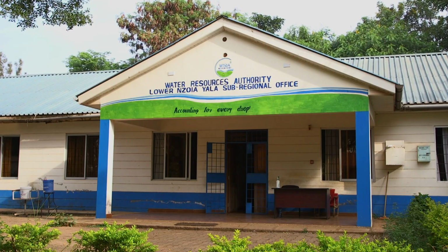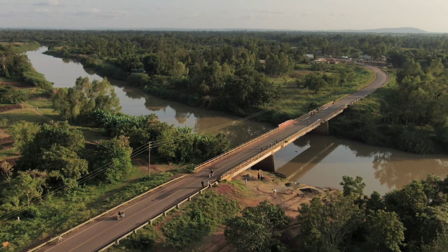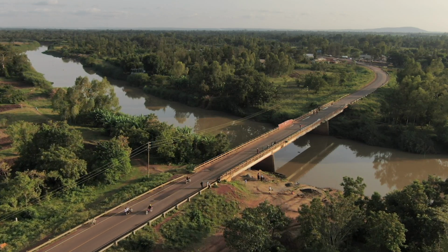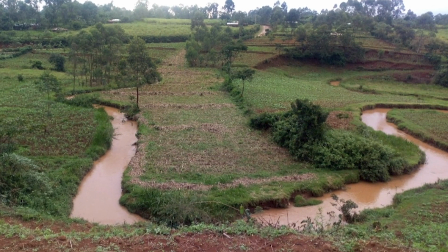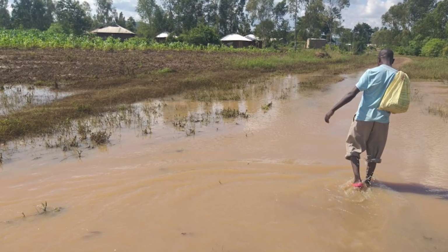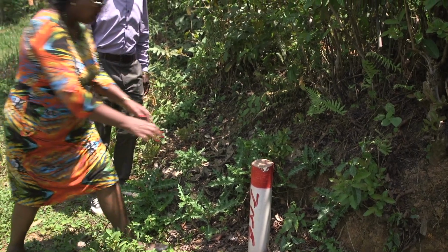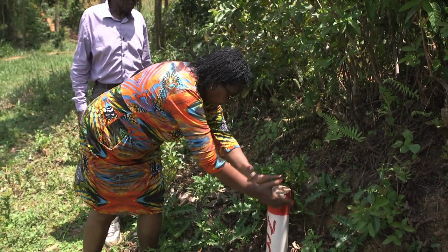Lake Victoria North Basin area, which has two major river basins, the Nzoia Basin together with the Yala Basin, have two major challenges or issues. One is water quality issues, and secondly is the flooding which occurs in the lower part of the basin, mainly the Nzoia Basin. Some of the activities that we've done with the RUAs are riparian marking and pegging.